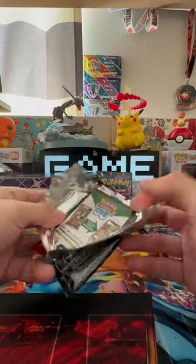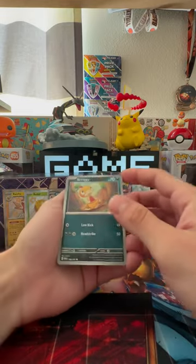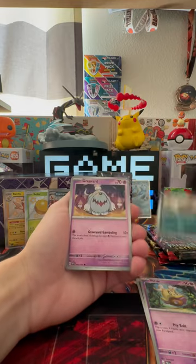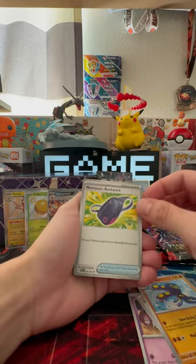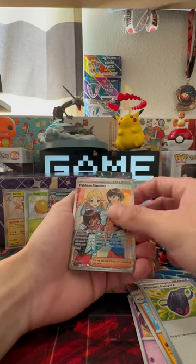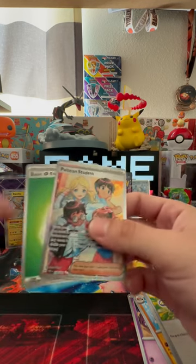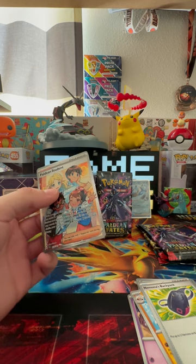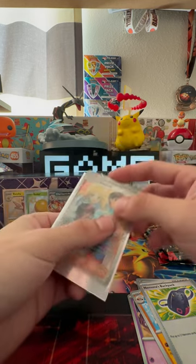And I'm basically a collector, I would like to say. But I have been dabbling into the trading card game side in terms of playing it against people in local tournaments. Today's Tuesday, so I do have a local tournament today at 6:30. Oh, we got another Paldean Student with our code card. Let's go ahead and sleeve this Paldean Student up. Put this in the trade binder for later.